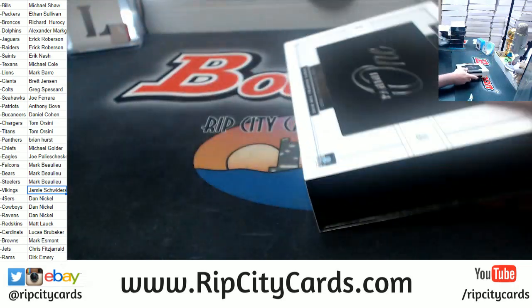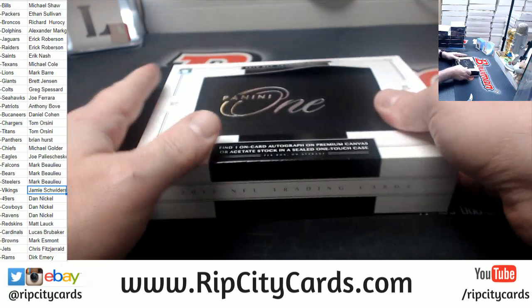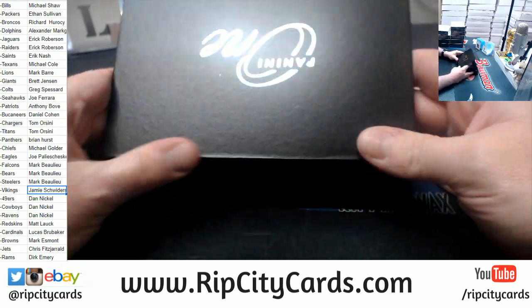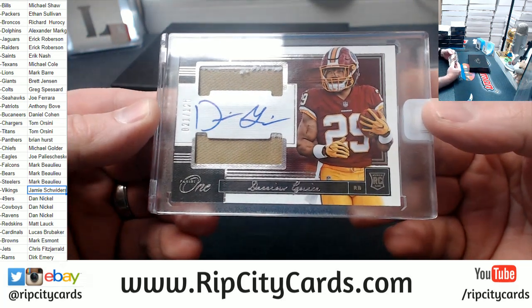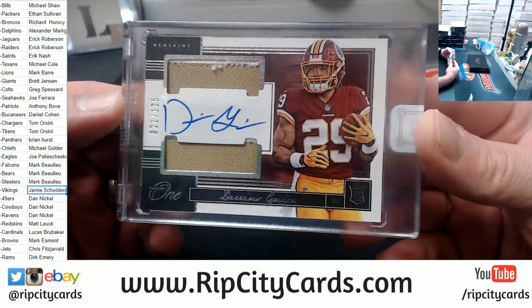All right. Let's see what we got. Or this way. All right. Might be good next year. Two color. Darius Guice to 125 for the Redskins.